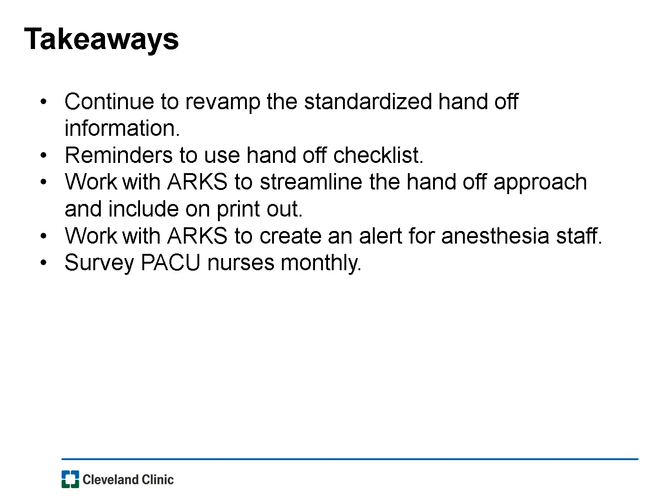In conclusion, we will continue to revamp our handoff process in order to provide the most sustainability and standardization. We plan to work with our anesthesia record-keeping system, or ARCS, to streamline the handoff approach and include our checklist on the printout that nurses receive before receiving the patient. We also plan to survey PACU nurses monthly in order to monitor our progress and continue to improve. Thank you very much.